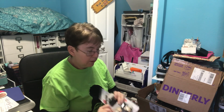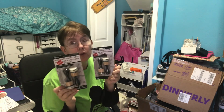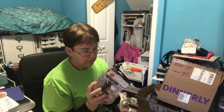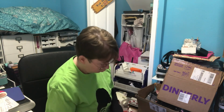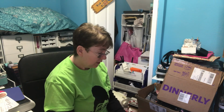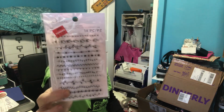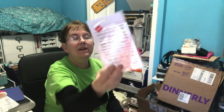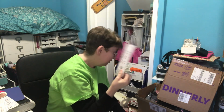And then I found these Ranger mini ink blending tools. They were marked down to $2.97. They had two left, so I bought both of them. Once I get my regular craft studio, I will use those. I found these clear stamps on clearance for $1.97. I actually thought I might be able to use those in my planner a little bit.